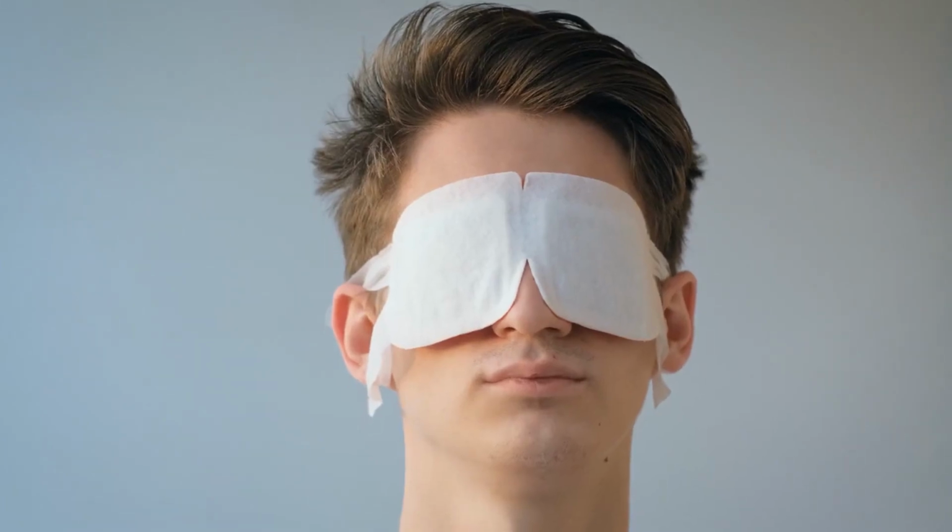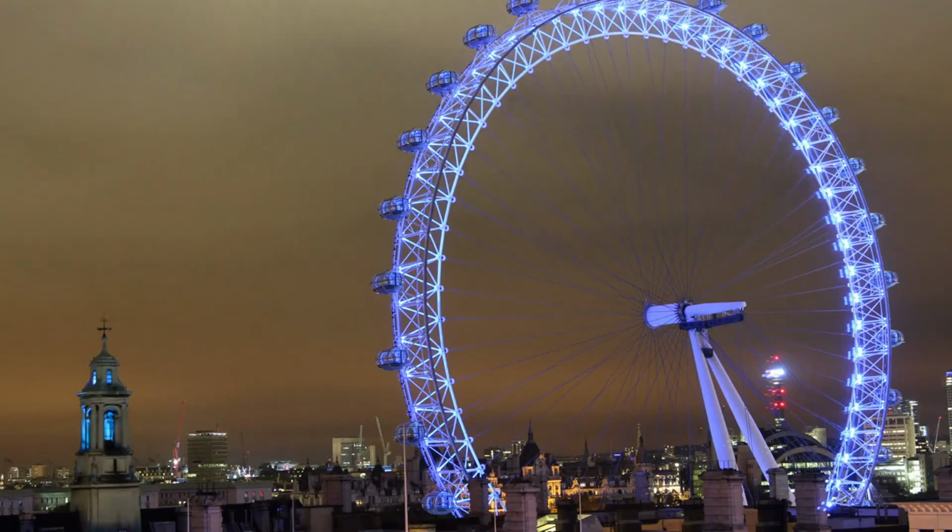Next up is your eye mask. A good, blackout eye mask is crucial for catching some sleep on a flight, especially if you're dealing with time zone changes. Consider one made of silk or cotton for added comfort, and make sure it's adjustable. Pair this with a set of noise-canceling earplugs or headphones.